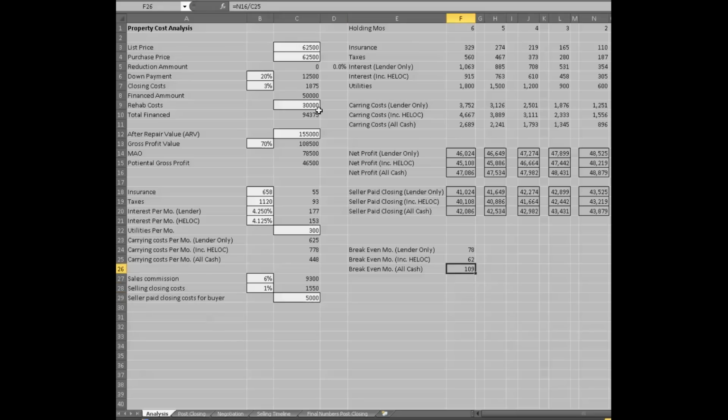Now we're going to move over here into this section right up in here. And then this holding months across the top, you can see they start at 2, moving from right to left, and they end up on 6 right here. This is basically how many months, if I held it for 6 months, meaning I purchased it, closed on it, renovated it, and closed on it again at the 6-month mark, then here is how much I would have paid out for insurance in that time frame, the taxes in that time frame, based on what they cost per month. And then right here, I would have had $1,000 in interest-only payments. And if I was using my home equity line of credit for this rehab and closing and everything as a whole, then it would have cost me that. And then, of course, the utilities for that time frame, and etc.